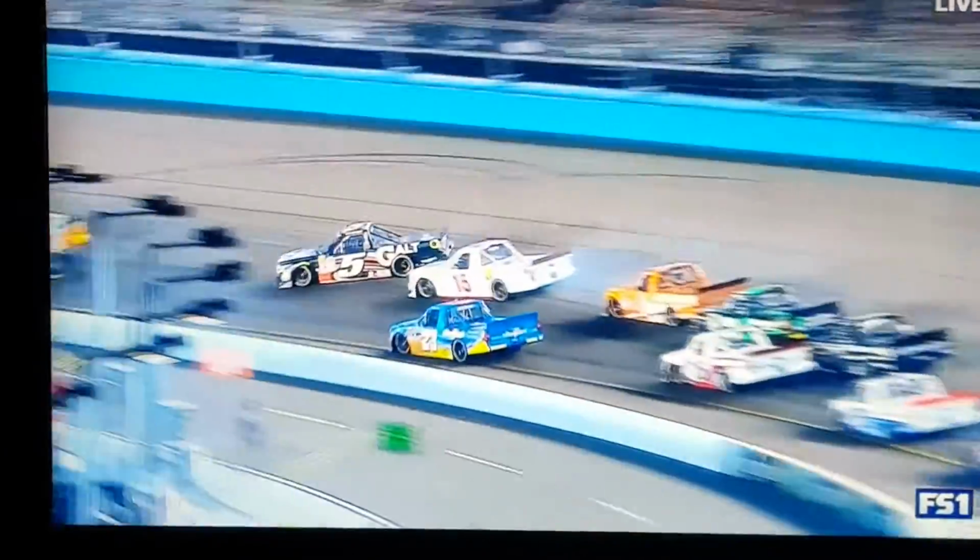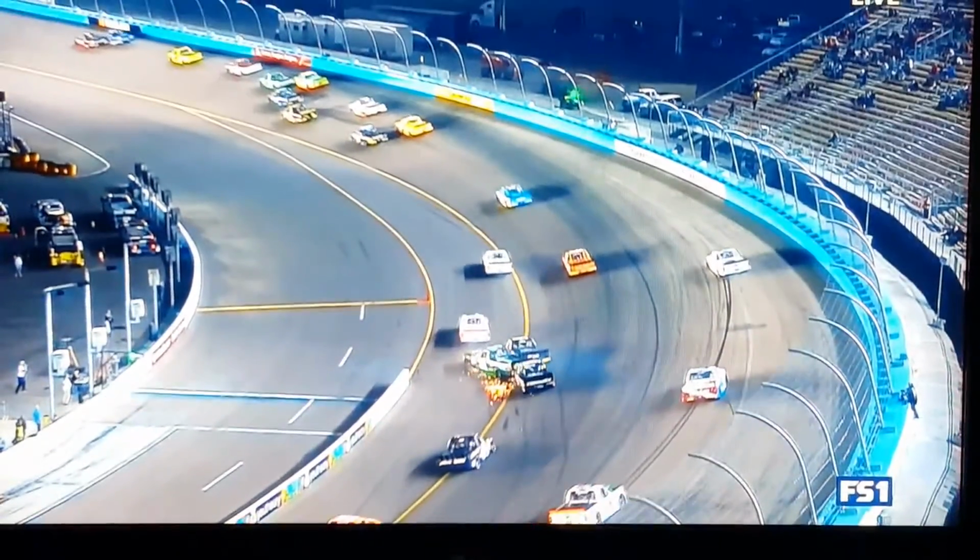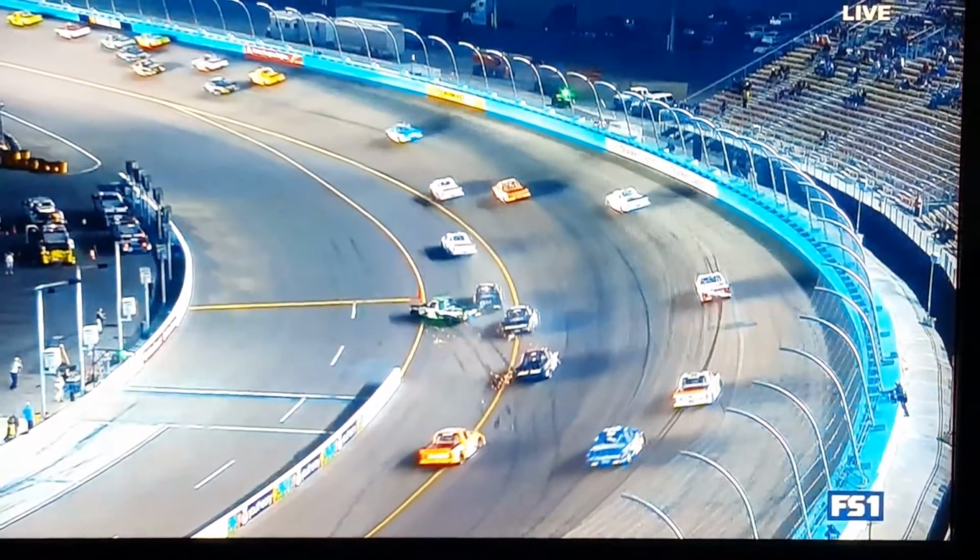They were squabbling over 14th position. Start this. Ooh, the 15 of Mason Mingus looked like he locked his brakes up. Got into the 5 of Dalton Sargent, and Rico. Ben Kennedy also with a lot of damage in the 11. Nowhere to go. And look just to the inside, slip Daniel Suarez. You can see the orange truck just ahead.